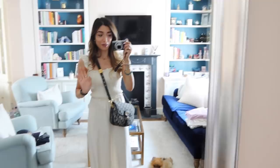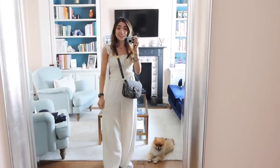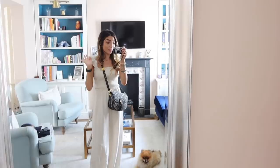Outfit of the day, we have here nothing very revolutionary, because I'm wearing the same H&M jumpsuit I've literally been wearing for months. I love it so much. If you haven't got your hands on this yet, get it. Just get it. You will not regret it. This is a really light, nice linen jumpsuit and it just works for absolutely everything right now.